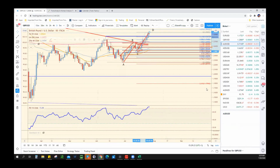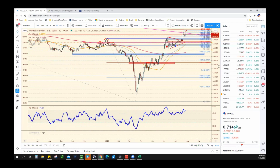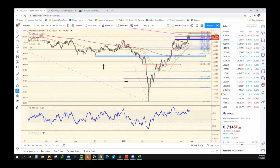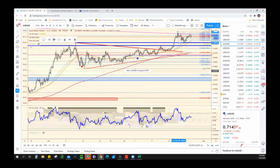Let's go over to the Aussie. So the Aussie, it's struggling. This is the trend line that Steve pointed out last week. We're just knocking our head up against that trend line. Last night I was thinking we were going to try to bust through these highs, and if we do, we're going to make a move for the 72.50 level, which is the 161% extension of this recent move. But we are actually still struggling at this resistance.